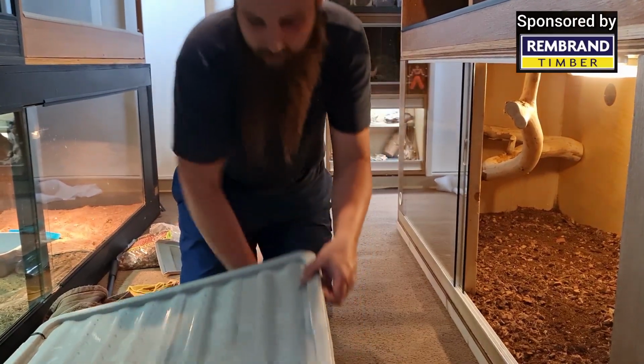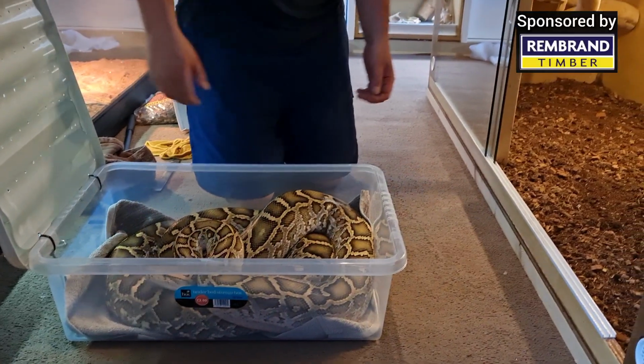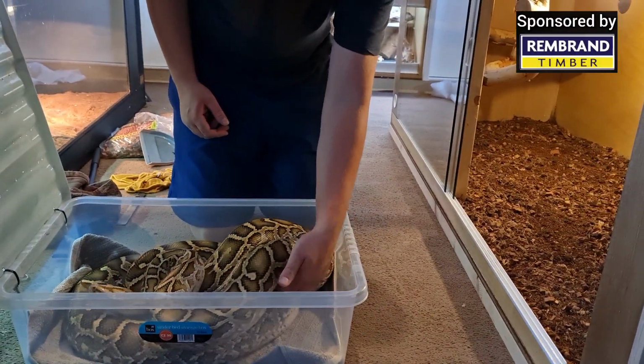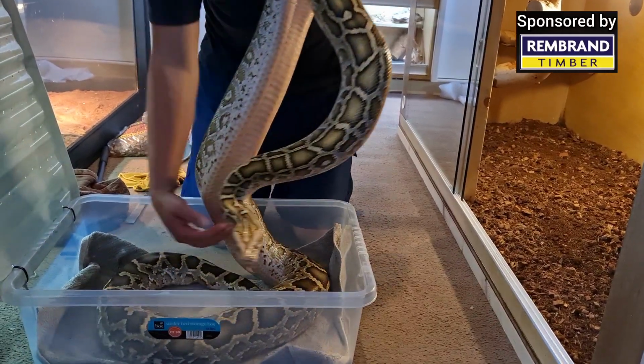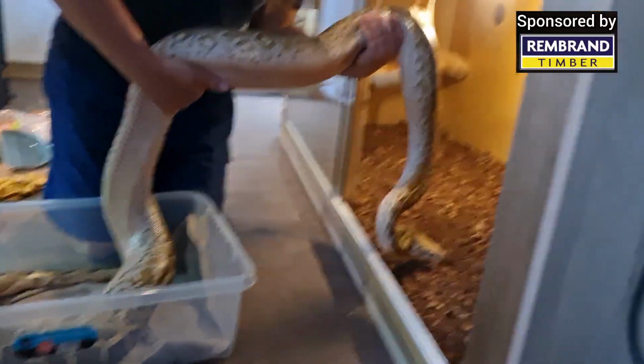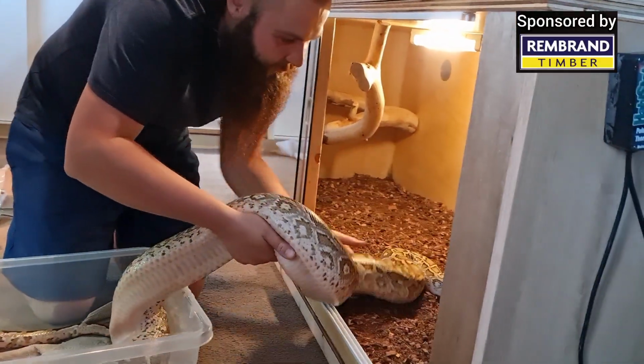So let's pop our big man out. Hello, handsome! Did you not appreciate being locked in there for a while? Did you not? He's coming in the shed, so he's a bit testy, but he's going to love going in here and checking out his new digs.